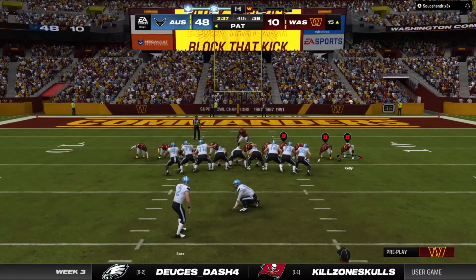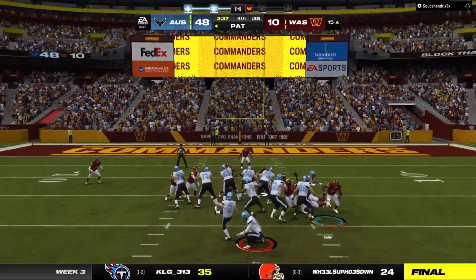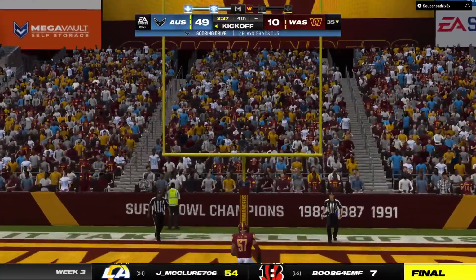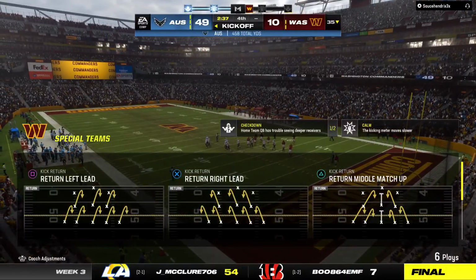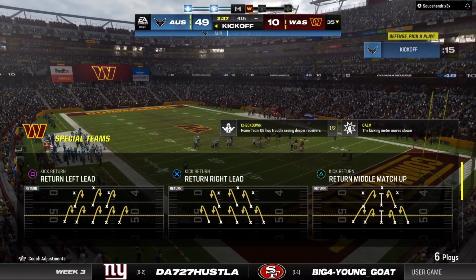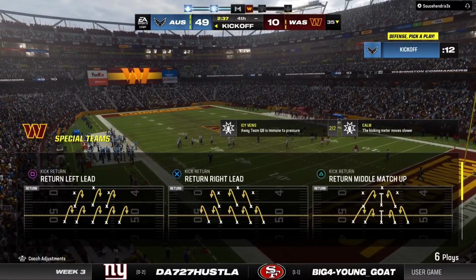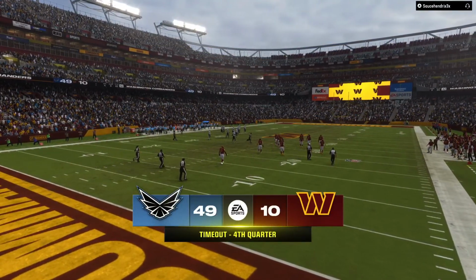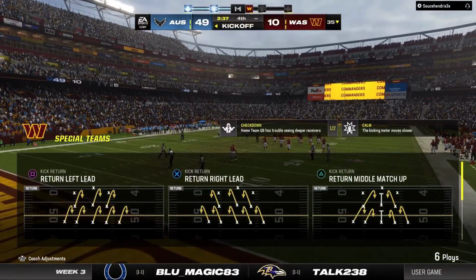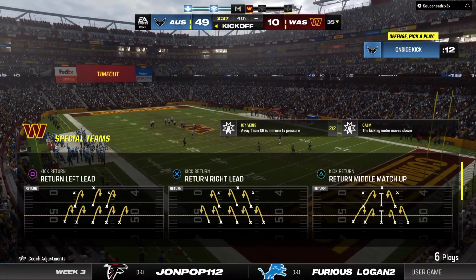Here's Bass now for the extra point. Now this one was over a while ago as they just add on to their big lead. Aviators 49, Commanders 10. And now a whistle and a timeout called by the kicking team. It's just their first. They'll be down to 2 remaining as we step aside here in the 4th quarter.